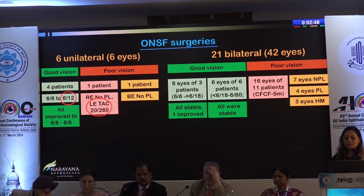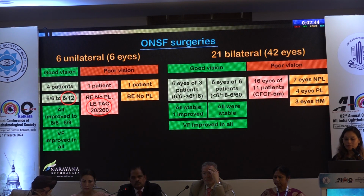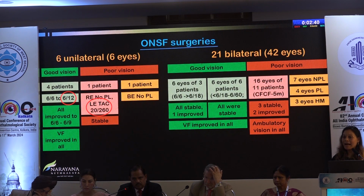Among our results, all patients with good vision did well, either improved or stabilized, and visual fields did improve. Those with poor vision were stabilized in both the groups and even improved, with some ambulatory vision. But no change was noticed in those with significant vision loss.